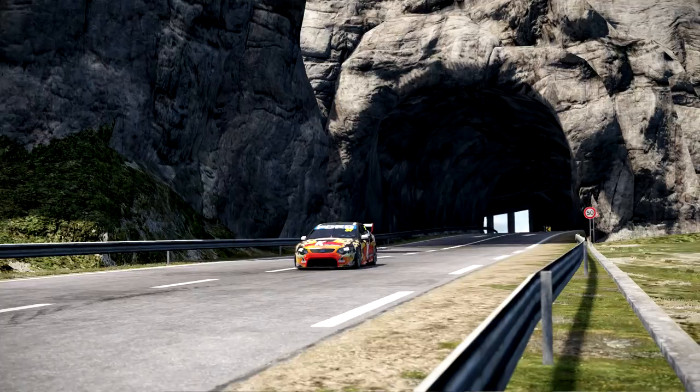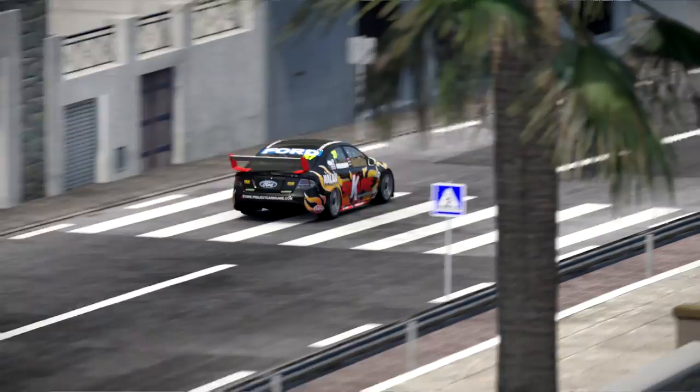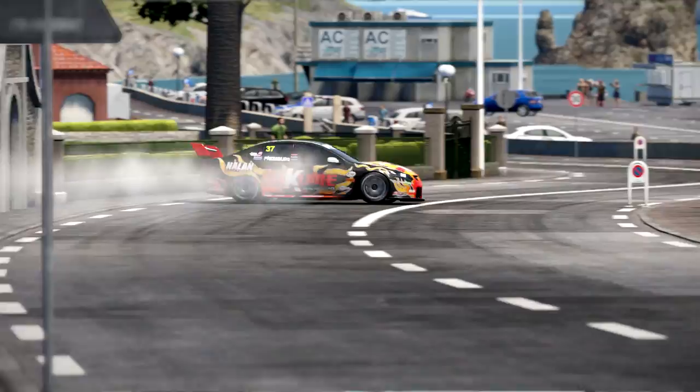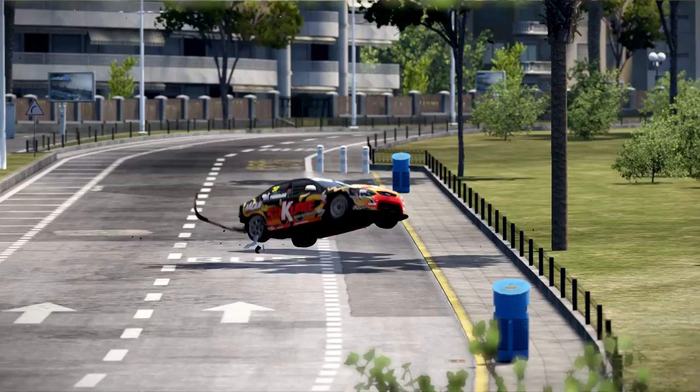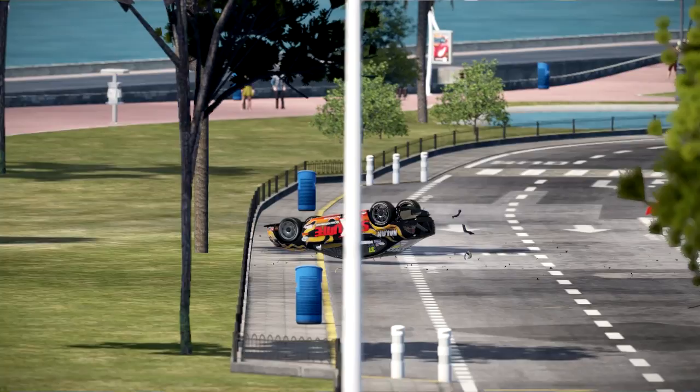Another one here, this was at the Magic Roundabout. I think I just got a little bit too wide, and I clipped the curbing with the left rear, and it just pirouetted around and into a wall. So yeah, that was unpleasant. And then this next one, I just cut in a bit too fine, hit the thingy, and it just flipped. Absolutely just flipped. Absolutely spectacular flip. So yeah, fair few accidents around this course with this car.